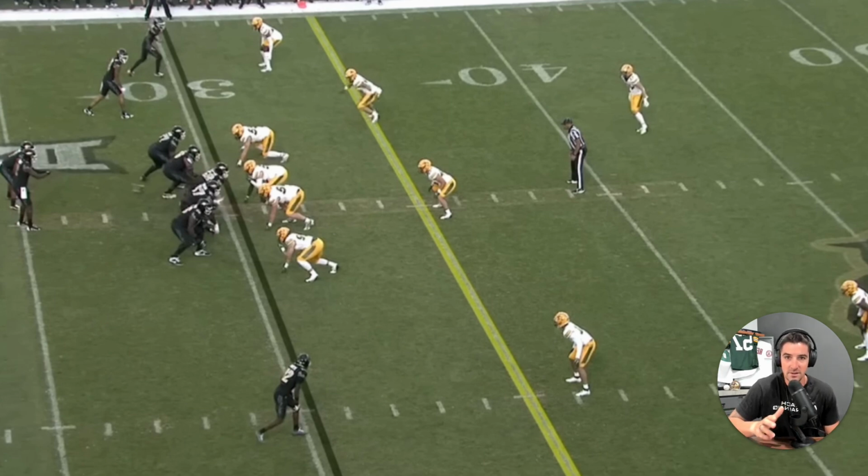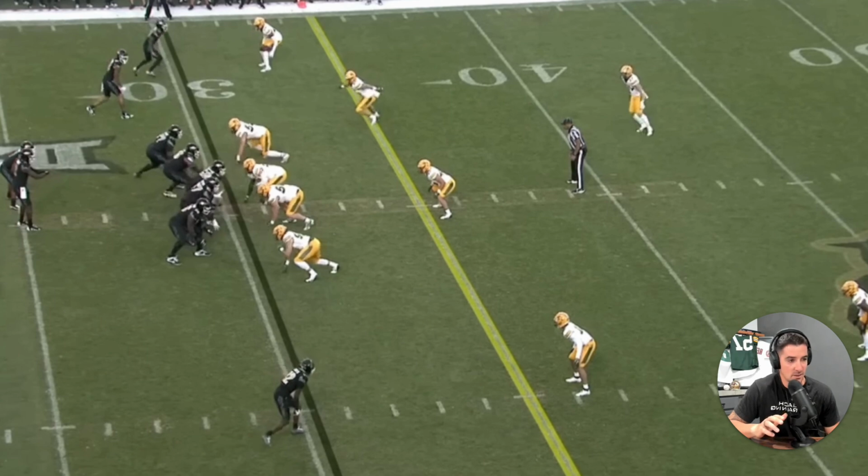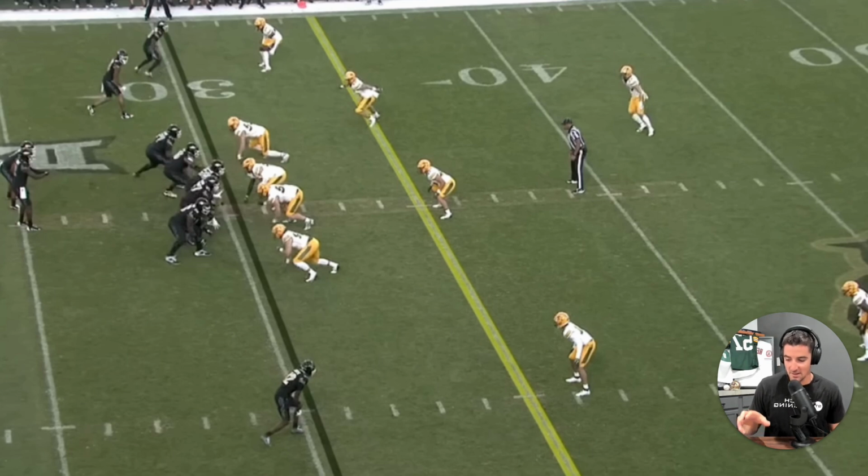So a few big takeaways from Sanders before we dive into this film. One is that it did look a lot different than last year's offense. Not nearly as much play action. A lot of times last year they relied a lot on play action. Last night, his completions, his yards per attempt, his TDs, the majority of them came on straight dropbacks, like we're going to see right here.